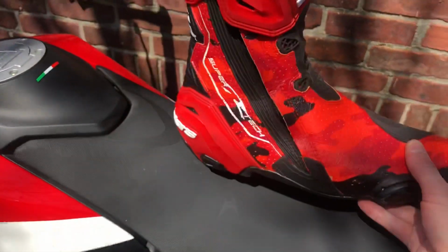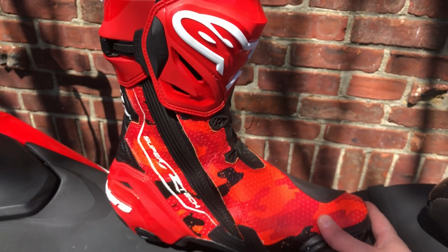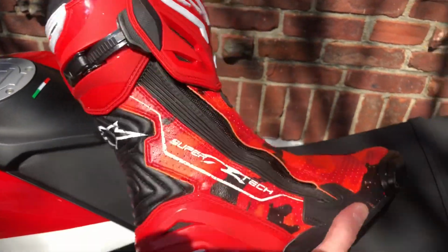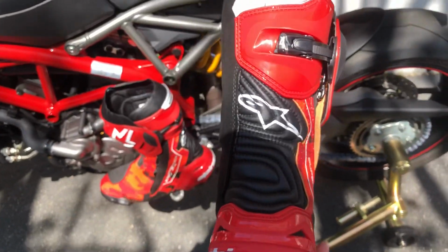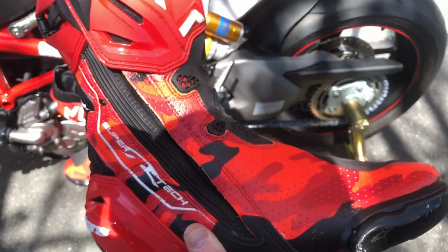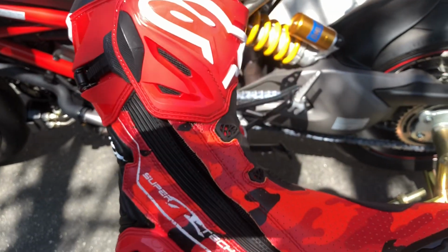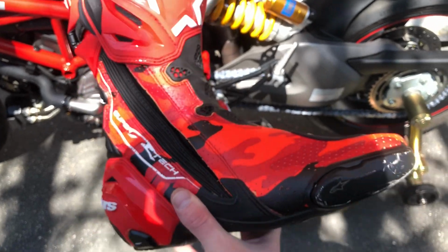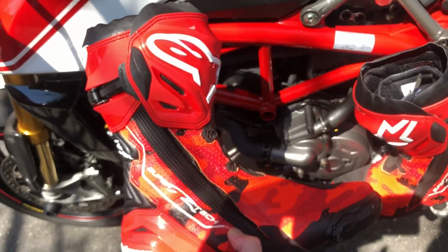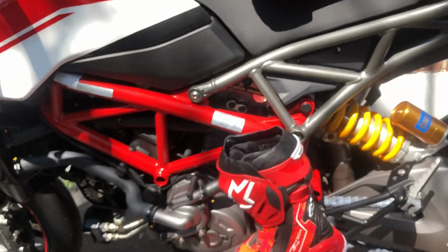Now, if you're in the market for a track boot, I would highly recommend the Alpinestars Supertech R. Pretty much everyone wears them. Everyone in the MotoGP paddock. A lot of riders do. But this is by far one of the best graphics that they've released. They really look amazing on the Ducati, but they would go with any bike, really. You can wear them with jeans, you can wear them with leathers, you can wear them with anything.